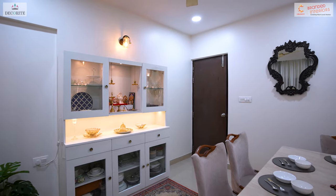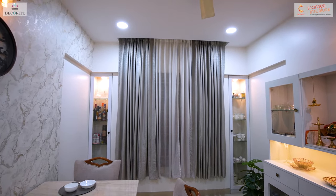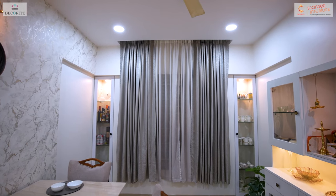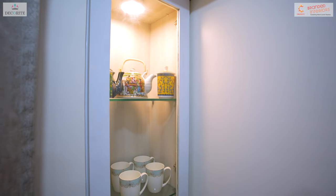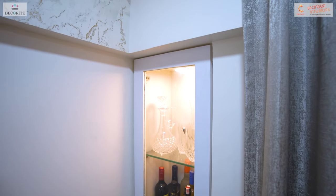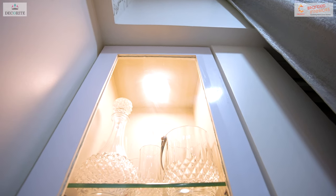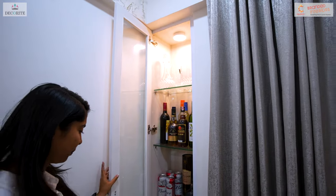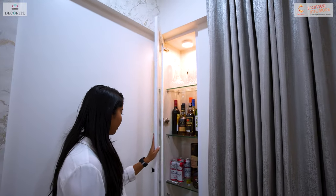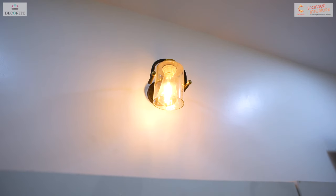Adjacent to the window, there were niches that we transformed into a stylish crockery unit featuring glass shutter frames in wood. These niches serve as an elegant display for showcasing glassware and dining essentials. This design solution not only maximizes space utilization but also adds a touch of sophistication and functionality to the dining area.